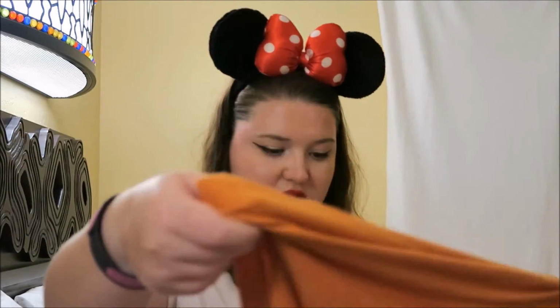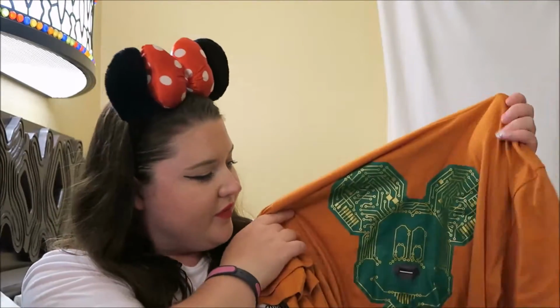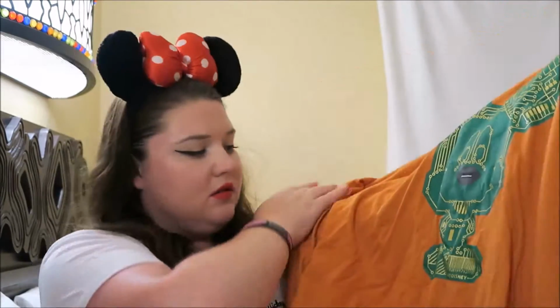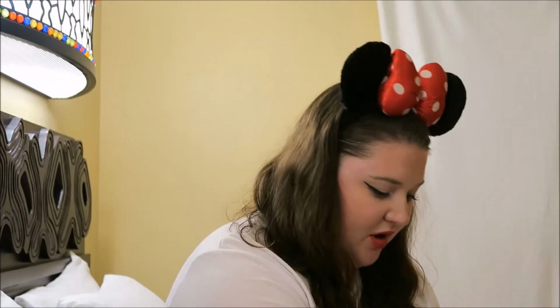This orange one has a computer kind of, no, not pixelated, I don't know how to describe it, but yeah, that green Mickey on it. And then his other one was a navy one with the same Mickey, but he was an astronaut. It's really, really cute. They all came in this little drawstring bag, and these are my ones.